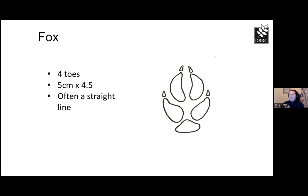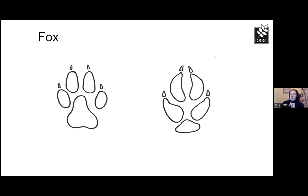Another good way of telling fox and dog prints apart, here's my 2 sort of sketches. Apologies for the drawings. You can see that there is some initial differences with how these toes are laid out. They're much wider spread with the dog. But here's the key: can you draw a cross through it?